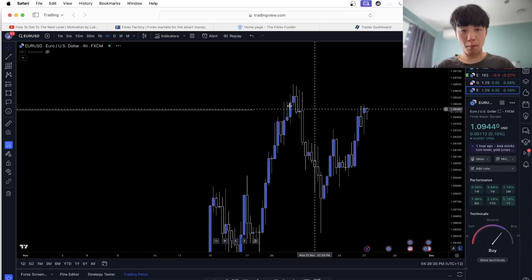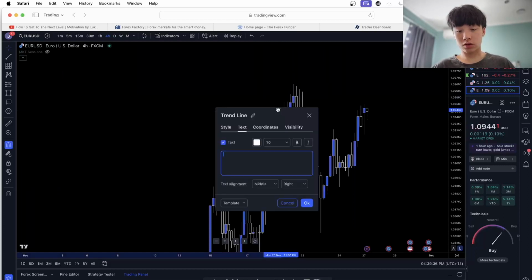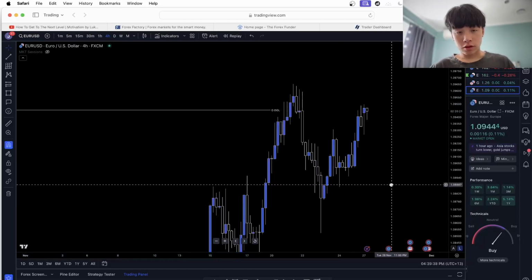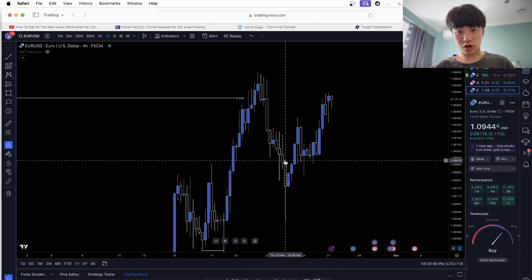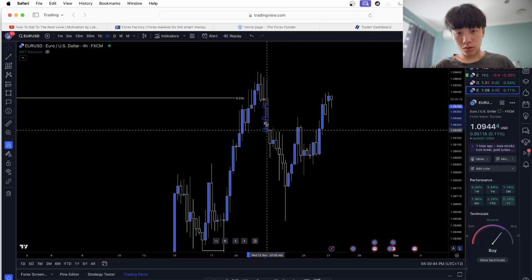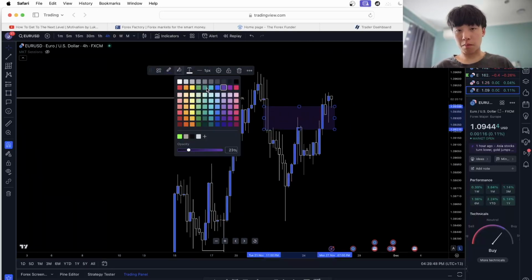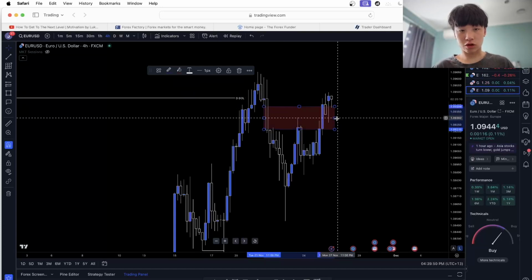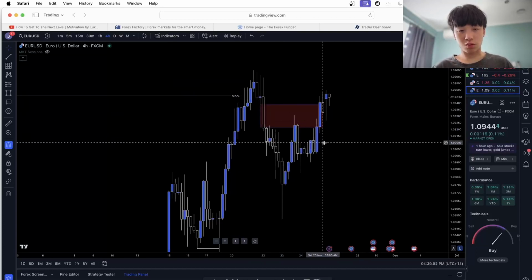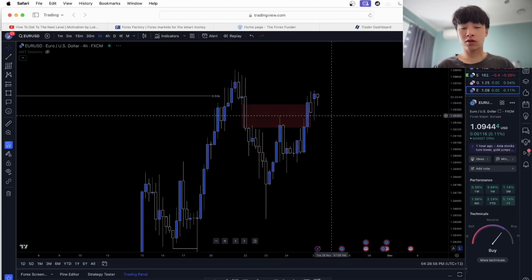4 hour. We took out the draw and then we shot all the way back down. Shot all the way down, broke structure here, broke structure here. Now we're inside of this fair value gap. Sort of got disrespected there. We did break structure back to the upside, holding this 4 hour bullish.